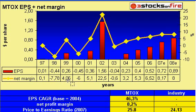As for net profit margin, it was 6.52% in 2006 and 8.17% for this first quarter, so I'm expecting about 8% for the full year of 2007 and 2008. Price to earnings ratio, considering the 2007 average analyst estimate of 72 cents, MTOX has a price to earnings ratio of 25.8 and the industry average is 24.13.